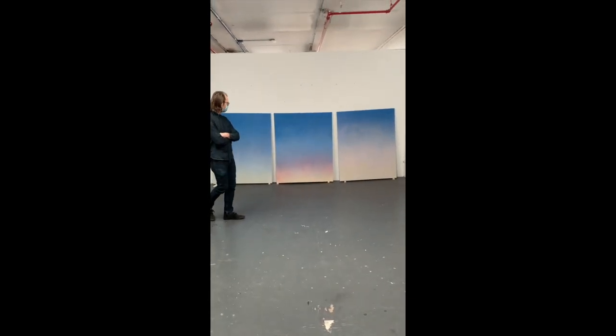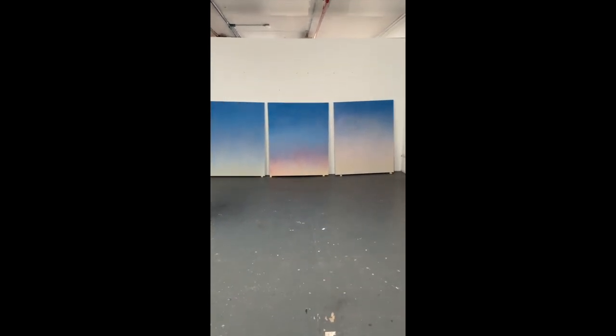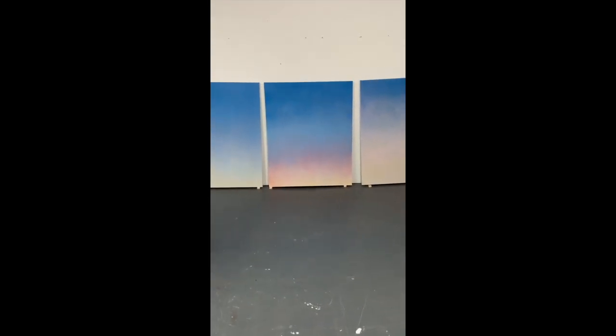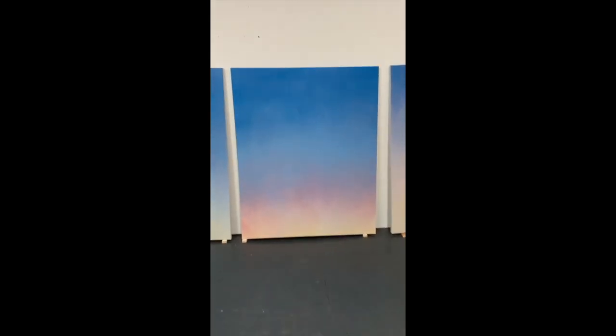I don't remember what we were saying before, but... Well, something about the sublime. We were talking about the sublime, and I was... Oh, I'm the one that asked about this one in the center. The sunburst in the bottom. Yeah. And that kind of implication.